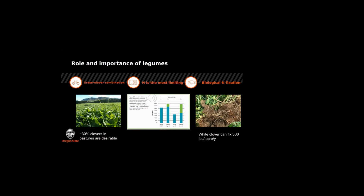Overall, grass-clover pasture mixes form the basis of low-input production systems. Maintaining 20 or 30% of legume content in pasture is a good target. We prefer including legumes from both agronomic and feeding value perspectives in our pasture mixtures. In pastoral systems, nitrogen is the most limiting factor for plant growth and forage production. In particular, legumes, with their symbiotic relationships with the soil bacteria, can fix atmospheric nitrogen in their roots. White clover, for example, alone can fix up to 300 pounds of nitrogen per acre annually.